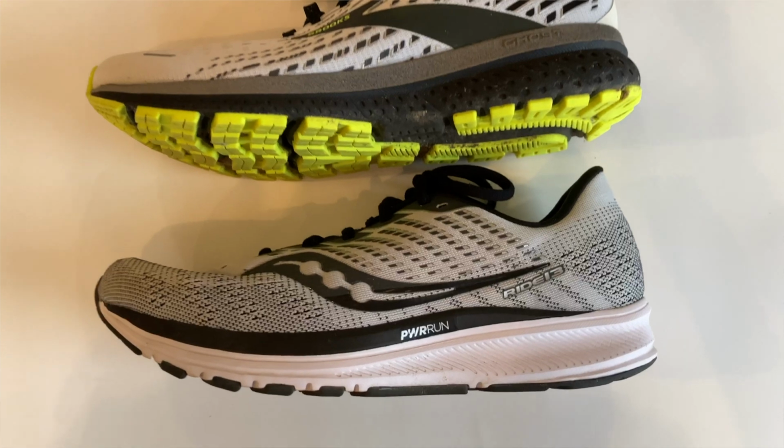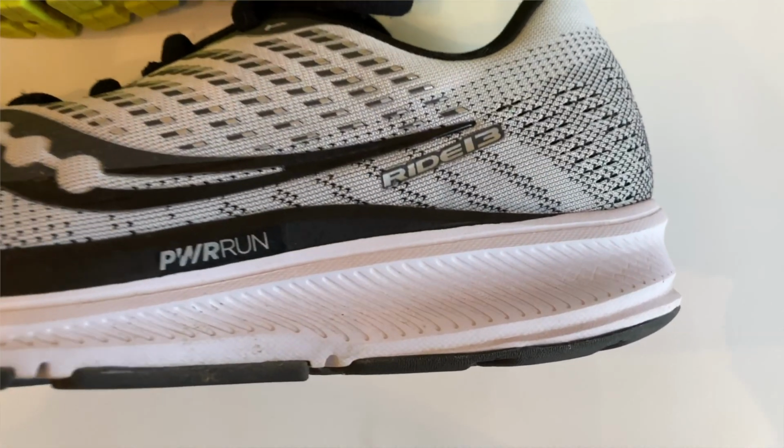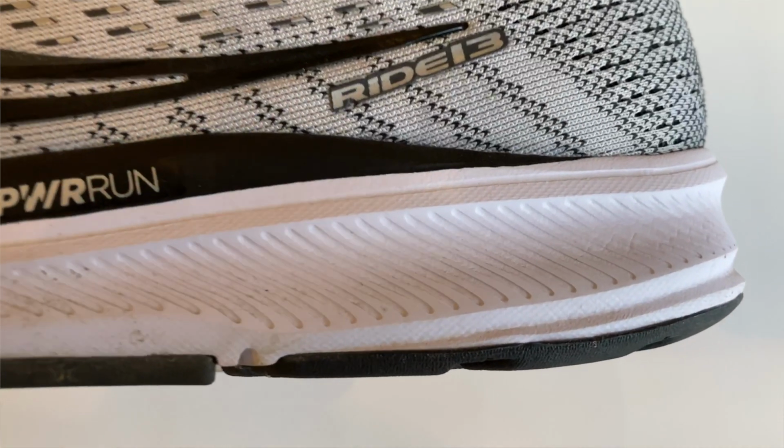So I do appreciate having that removable insole. It's a little thing, but it means a lot to me. So now let's take a look at the midsole on both of these shoes, and this is really where the difference lies between these two daily trainers.